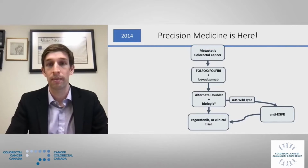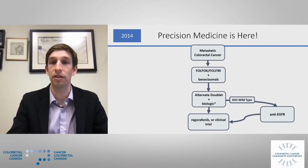And when we look back just to 2014, what you see is that the decision tree for an oncologist and a patient together is quite linear. We try one treatment, when that doesn't work, we switch to another. And we had really one kind of side branch that was using what we call a biomarker, which is something that helps us select the right treatment for the right patient. That was called RAS. And otherwise it was this linear tree.